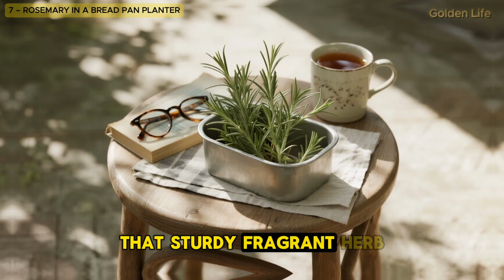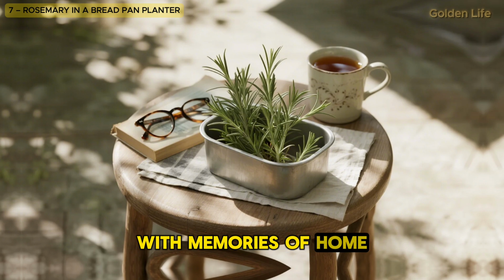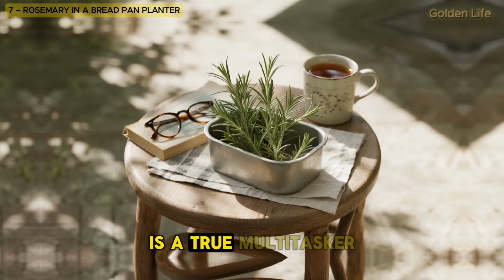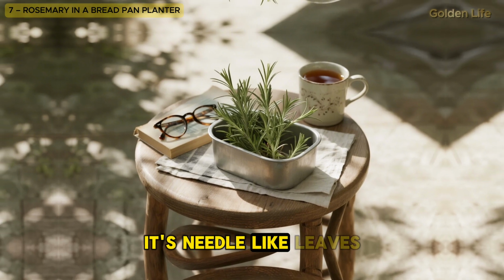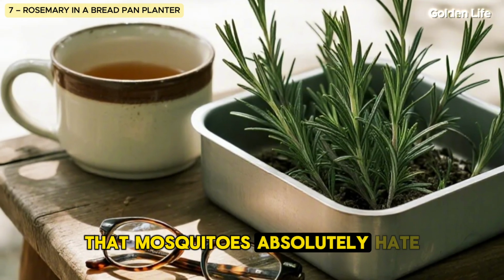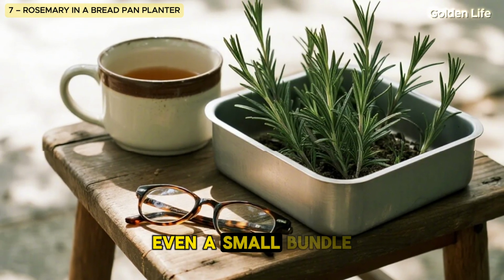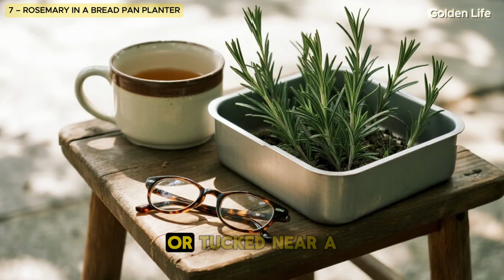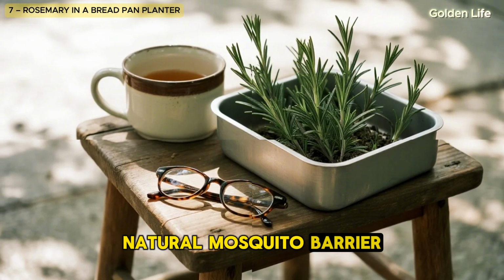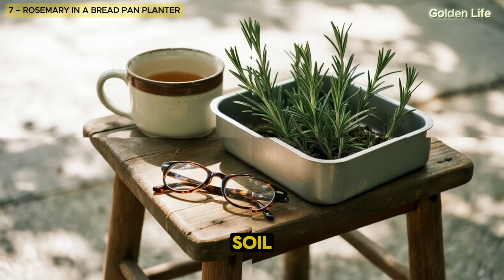That sturdy, fragrant herb that wards off mosquitoes and stirs the heart with memories of home-cooked meals and family gatherings. Rosemary is a true multitasker. Its needle-like leaves release a woody, slightly pine-like scent that mosquitoes absolutely hate. And it's not just effective when growing. Even a small bundle tossed on a fire pit or tucked near a screen door can create a gentle, natural mosquito barrier. To plant it, simply fill your bread pan with well-draining soil.